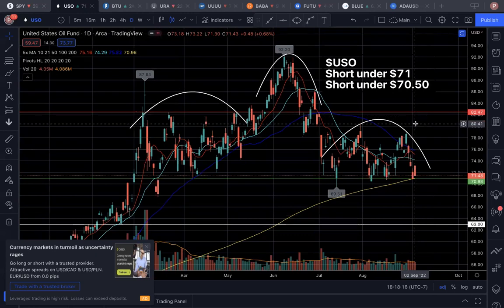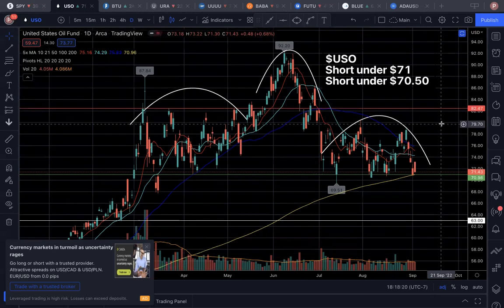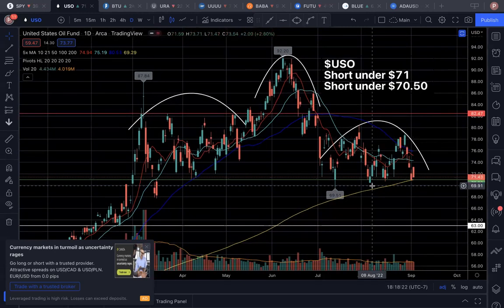So with oil here, USO, I would expect us to see more selling coming back in, okay, due to the reasons that I've outlined in the market summary. But you absolutely have to make sure that you see a complete sell-off from 71. So a complete break off from 71 in order to see a complete breakdown of this head and shoulders chart pattern.